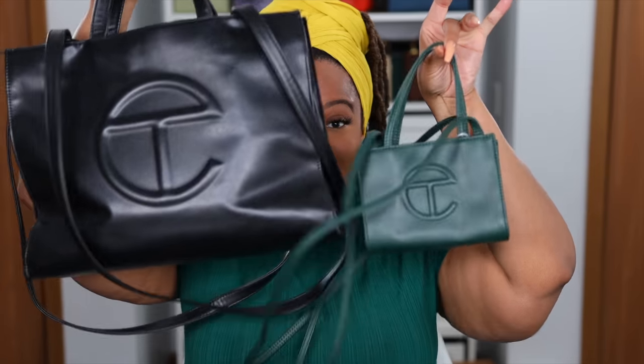Today we are going to do a side-by-side comparison of what fits in the Telfar bags. These are hella popular and still trending. I wanted to show you guys what fits in these bags, especially if you are a plus size gal like myself, because these tiny ones can be very deceiving.